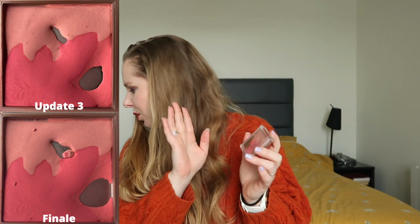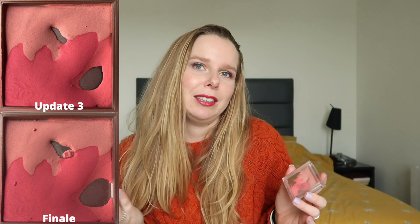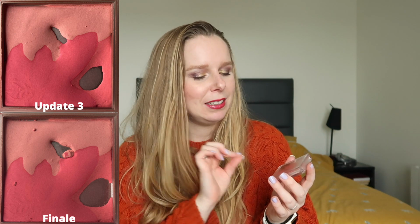It fell into the category of multiple of the same type or color, and of course I've got multiple pink blushes. This one has actually multiple of the same color in the same blush, which I didn't even think about yet, but a little bit of an extra, fitting the prompt in that way.